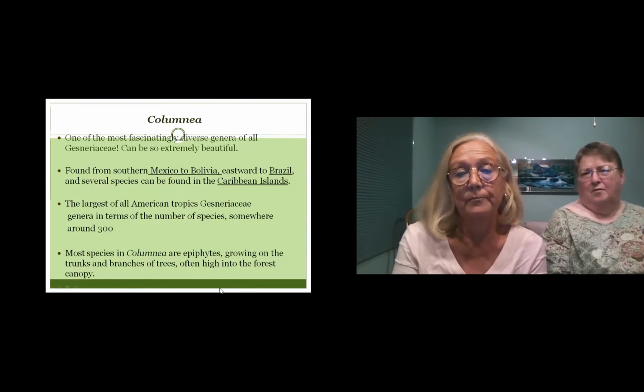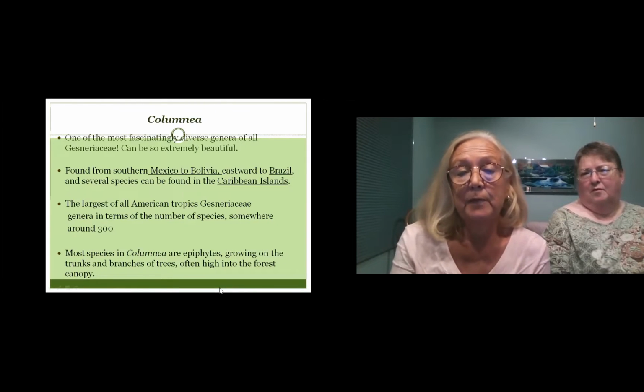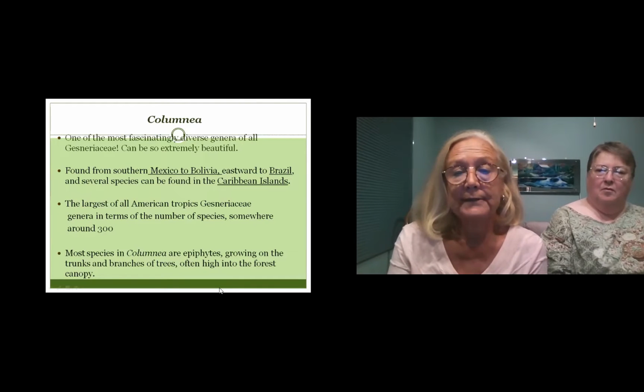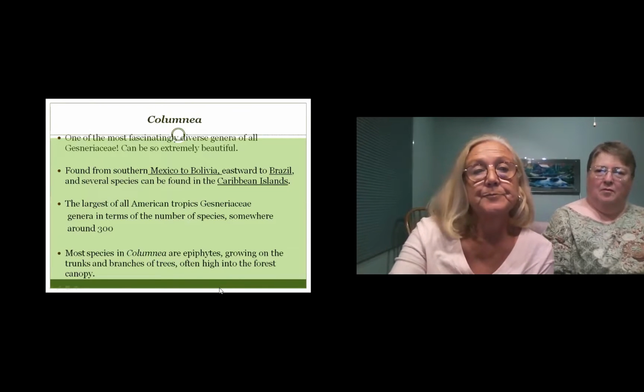Columnea, these are fantastic plants. They are really, really beautiful if you get them to bloom. Found from southern Mexico, Bolivia, Brazil. It's one of the largest genera of Gesneriads in the American tropics, somewhere around 300. Most species in Columnea, again, are growing up in the tree trunks and the branches of the forest.